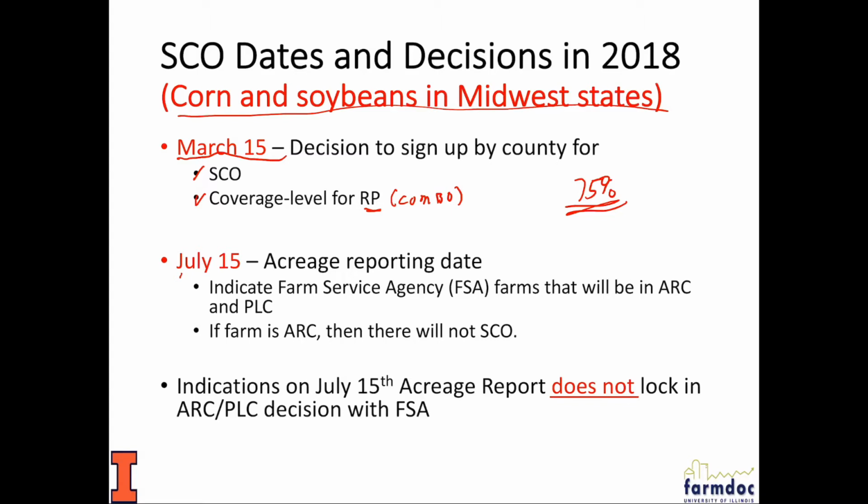Second decision point is July 15th. On that date, and this is the acreage reporting date, farmers will indicate for each one of their FSA farms in a county, are they taking ARC or PLC? When making that indication on July 15th, it's very likely that you will not have signed up for FSA and made that decision. Acreage reporting date is not going to FSA. It's for crop insurance. So you're providing that to your crop insurance agent, then that goes to your crop insurance company. On that date, make that decision or indication.